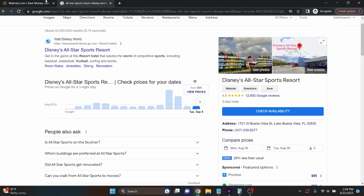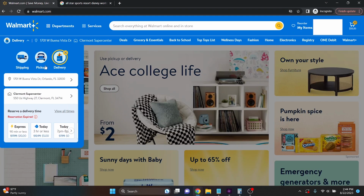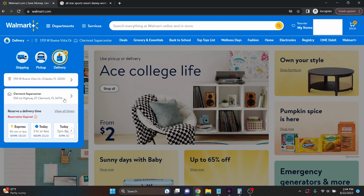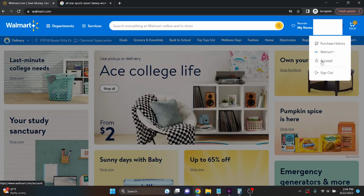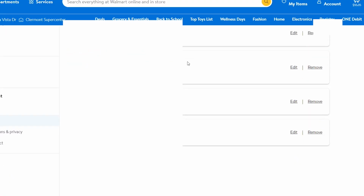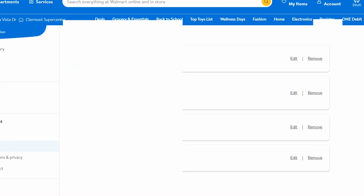Here's the thing I've noticed with Walmart is that the city they want you to use is not going to be the Lake Buena Vista or Kissimmee in regards to the last place that I stayed at. They want you to use Orlando for the city for Walmart for some reason. And then once you input that and it accepts the address, it's going to automatically pick the Walmart it will use for that delivery. It's going to pick the Walmart closest. If you need to add a resort, you just go to your account, click on addresses, and add address.